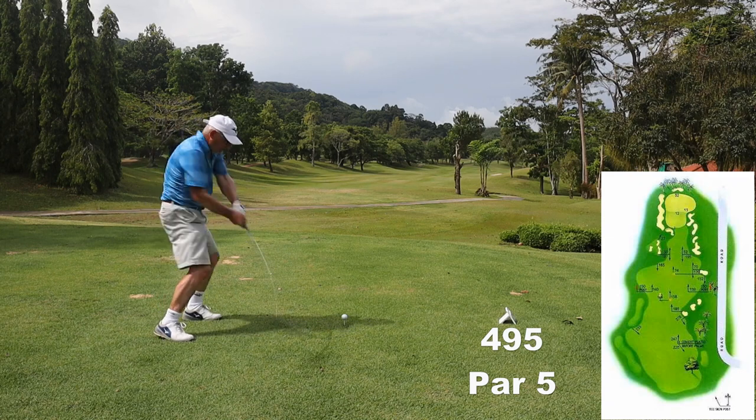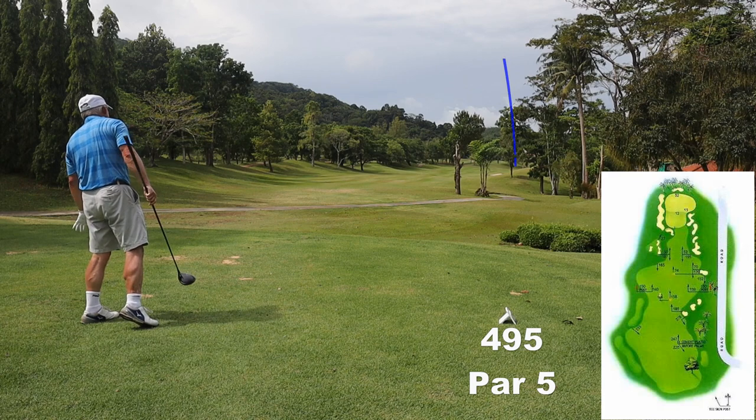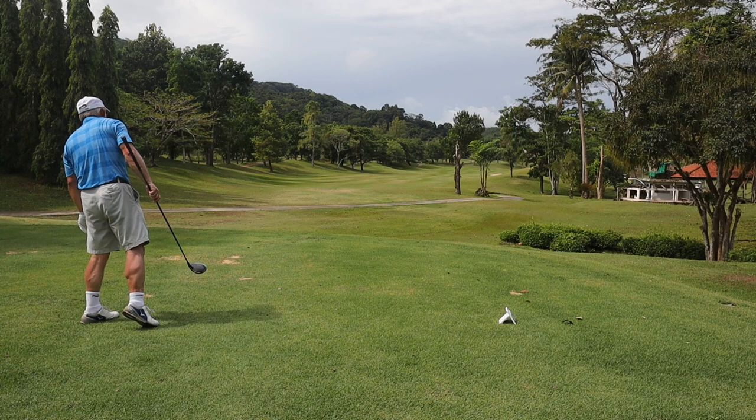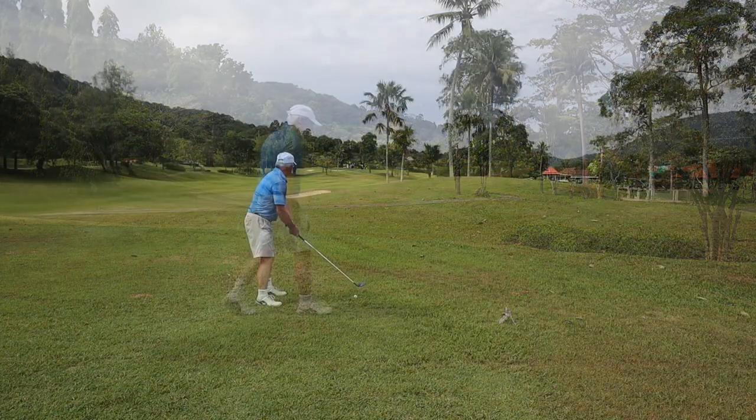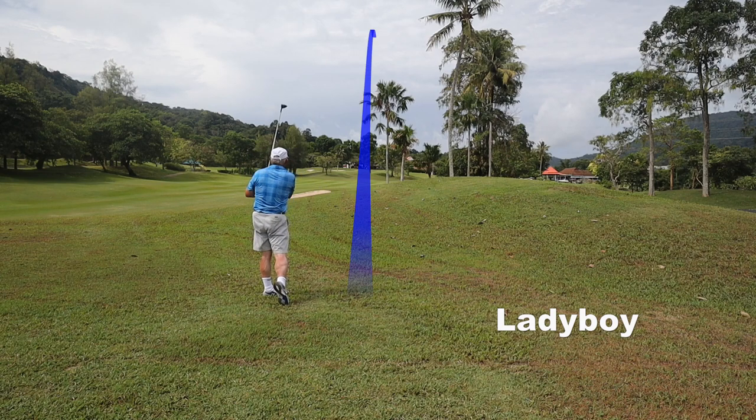I seem to be aiming right. So I've got a bit of the old aiming right going on again. Sometimes that happens just because you're messing around with a camera. And I'm going to spank the lady boy out of this rough and hit a fade. Oh, let's fade.